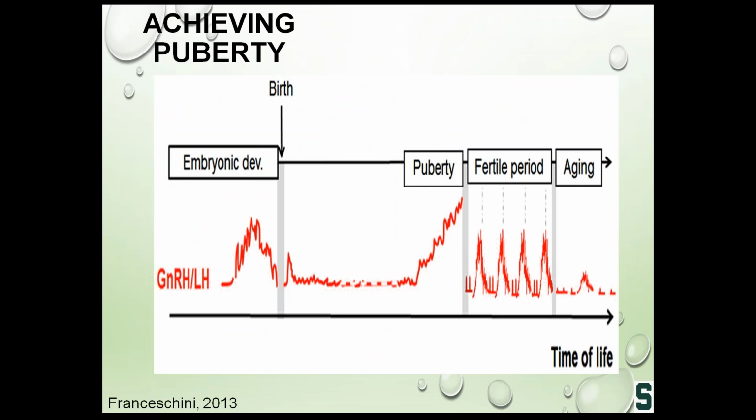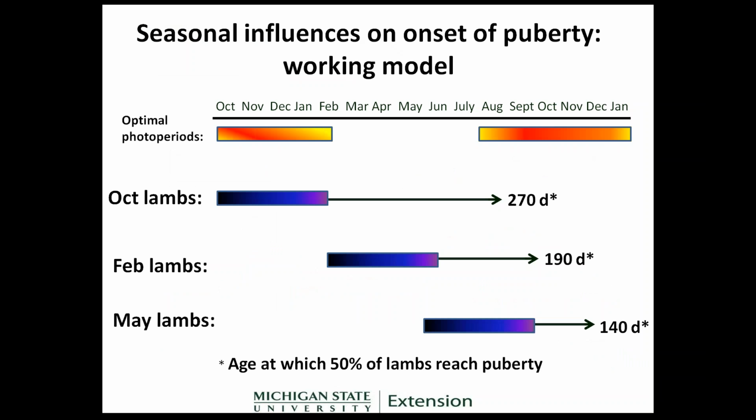So puberty, again, looking at this LH pulsatility, what we find is right before they reach puberty, they get more frequent pulses in intensity and duration, and during that fertile period, we see this nice pulsatile response. This happens pretty much in all mammals. Here's a slide I made just to show you that there's a seasonal influence on onset of puberty. It's kind of a working model I put together.